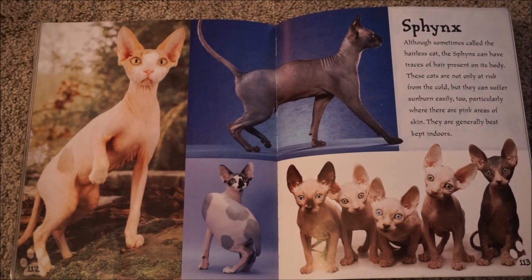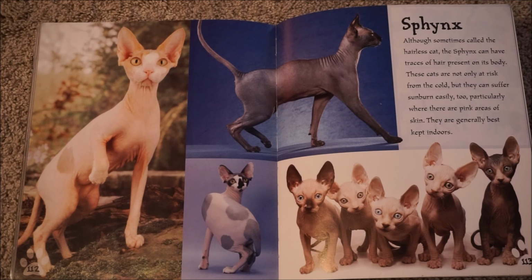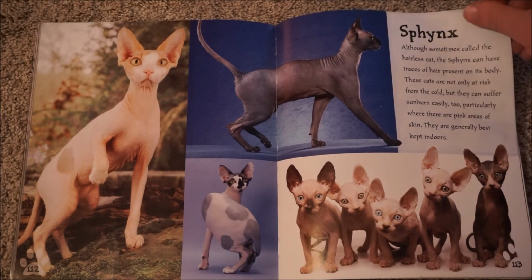The Sphynx. Although sometimes called the hairless cat, the Sphynx has traces of hair present on its body. These cats are not only at risk from the cold, but they can suffer sunburn easily too, particularly where there are pink areas of skin. They are generally best kept indoors.